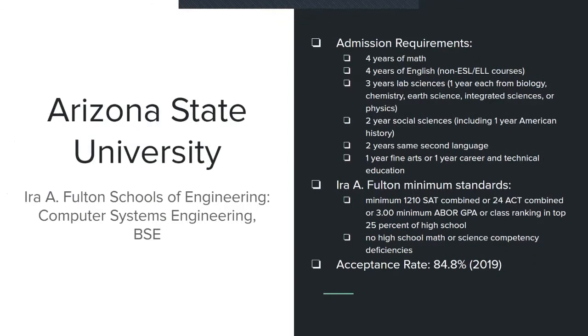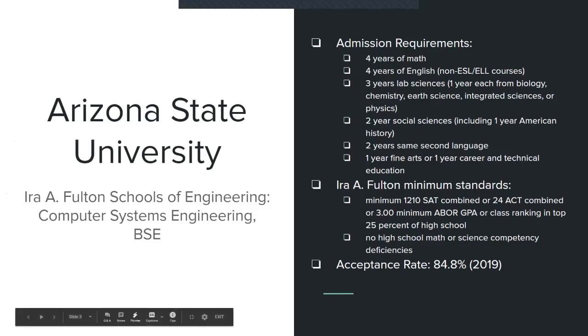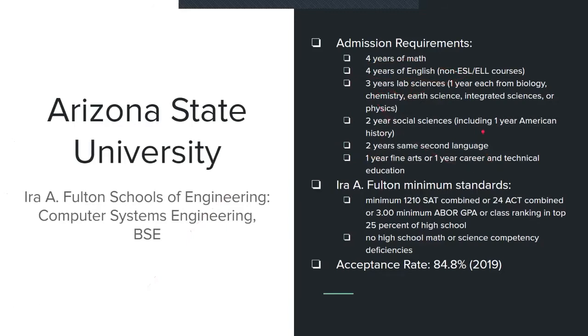All right, so starting with admissions requirements for ASU, you'll find these are pretty common across pretty much any university. They require 4 years of math, 4 years of English, non-ESL, 3 years of a lab science, 2 years social studies, including 1 year American history, and 2 years of the same second language, and 1 year of either fine arts credit or a CTE credit. These are requirements specific to the engineering school, and they're either a minimum of a 1210 SAT, a 24 ACT combined, or a 3.0 GPA.